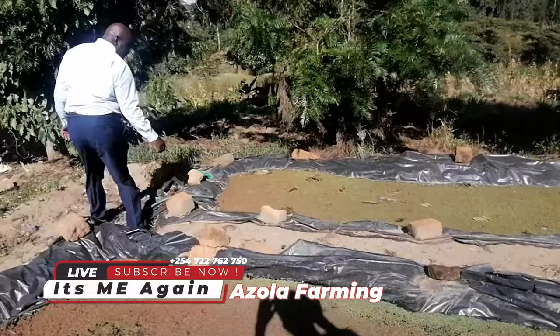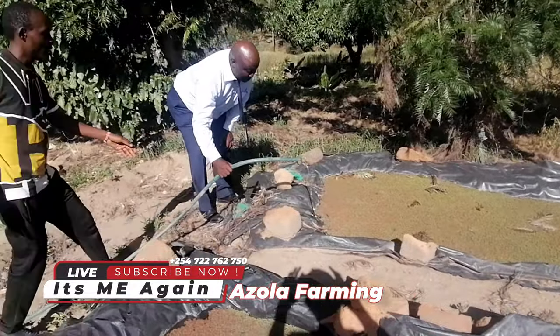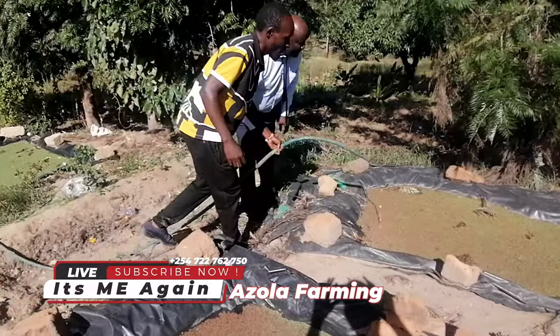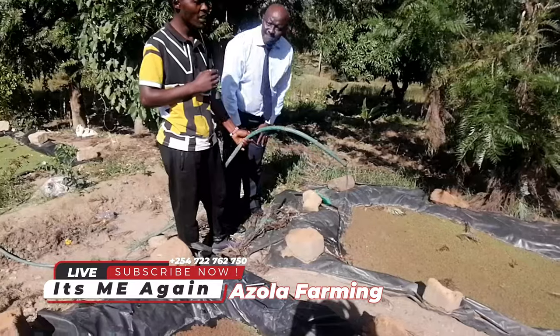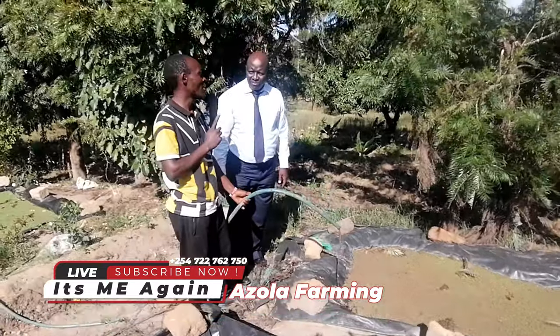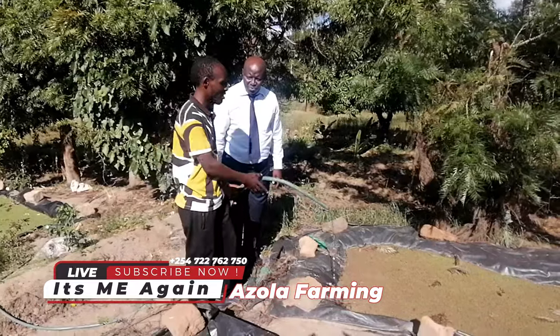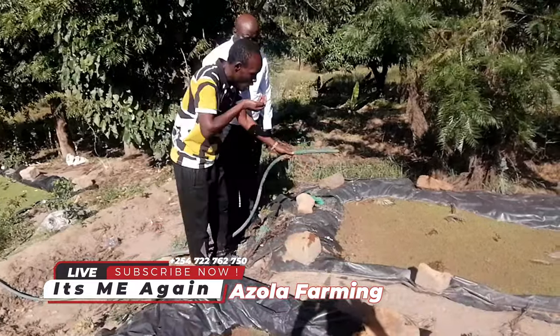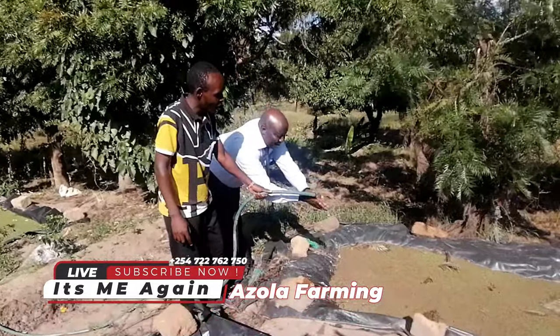So this is the pipe you use to add water. If you want to do well in Azolla farming, you will have to have sufficient water. It doesn't have to be saline. This water is not saline. It's fresh, you can even drink it.